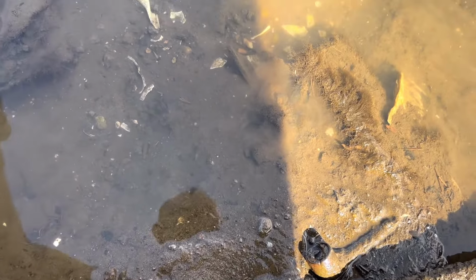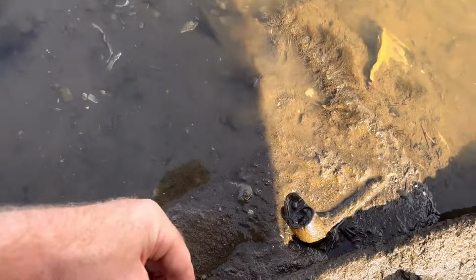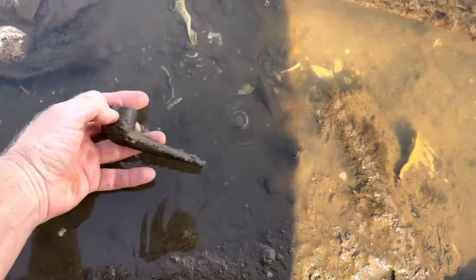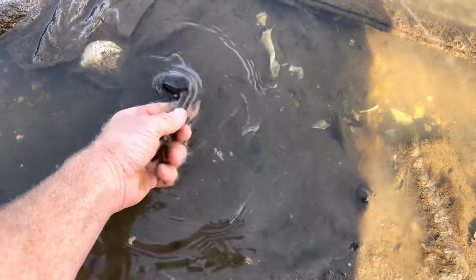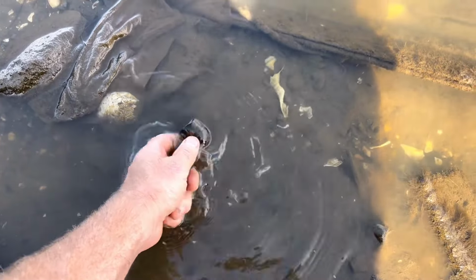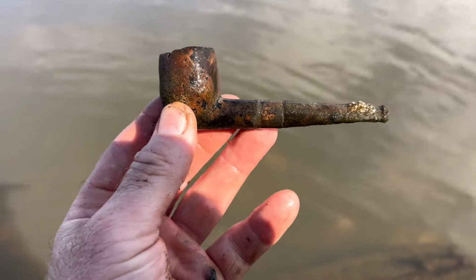And no sooner did I shut my video off did I look down and quickly grab this thinking it was nothing, and it is an old pipe. I'm glad I stopped in this little section here. It's an old fisherman's pipe. I find a lot of these. Well, I don't want to say a lot, but enough. Look at that guy.